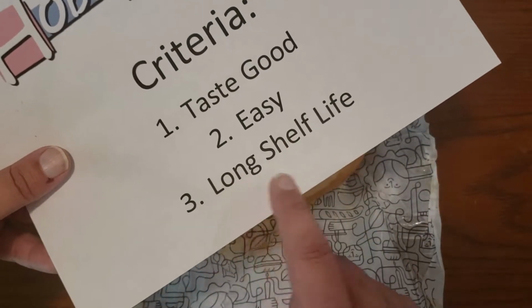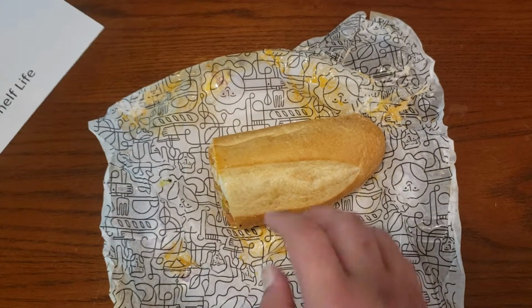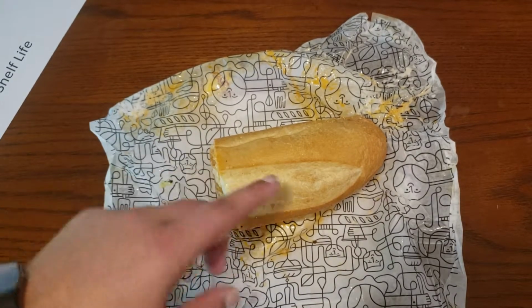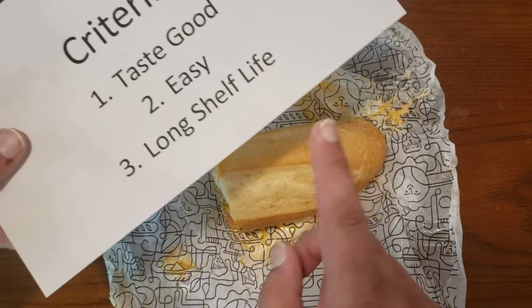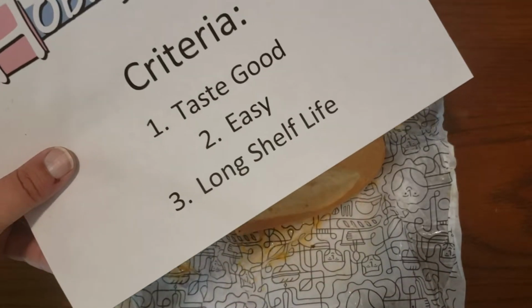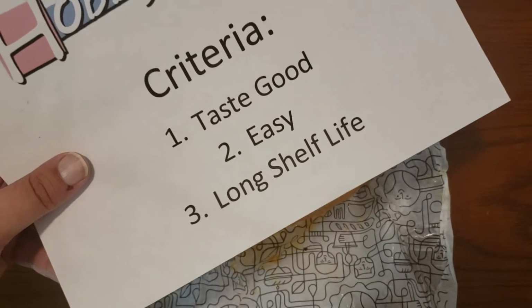The long shelf life is again where this one is a killer. A lot of the items here aren't going to be good. So it doesn't really matter whether you're dealing with a sub or something as simple as a PB&J. Yeah, the shelf life, especially with something like the bread, isn't going to be there. But if you do go with a PB&J, peanut butter and jelly, a lot of those ingredients you can keep right next to your desk.